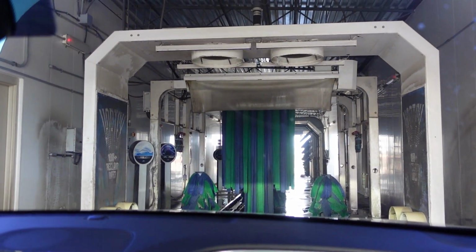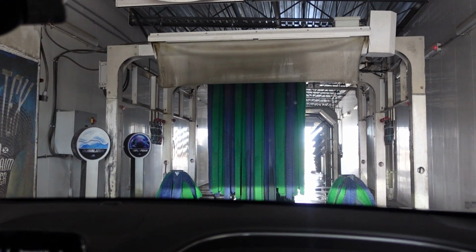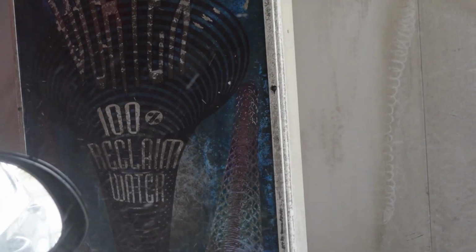Alright, here we go. My first NS tunnel. Nice conveyor. Okay, we've got some sprayers down there. Whoa! High pressure. We've got an NS bubbleizer, and a lamb's cloth mitter curtain, and some lamb's cloth rocker brushes.